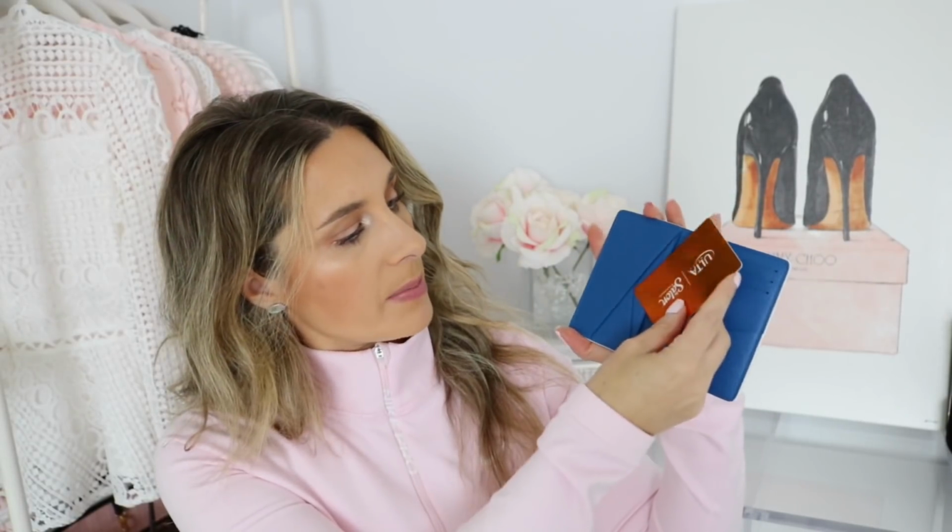You can slip a little card right here. You can put one right there. There's a back pocket, and then there are 3 slots there. So, oh my gosh, I have to tell you, I think I love this even more than I thought I would. I really do think I'm going to get good use out of this.